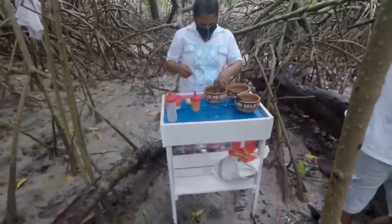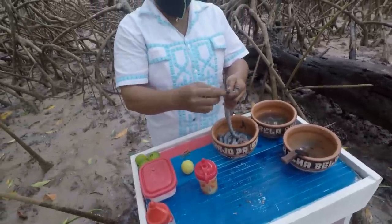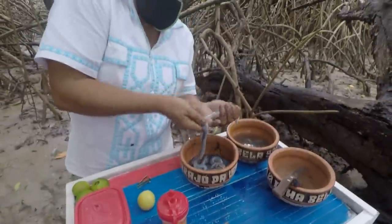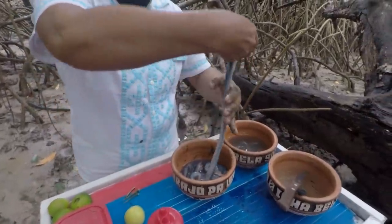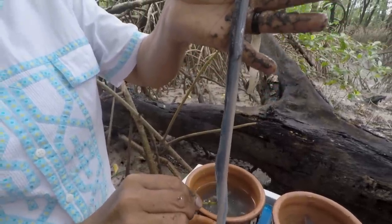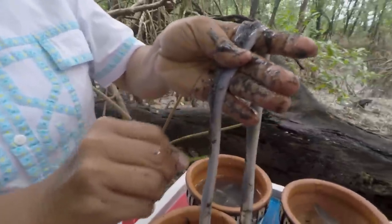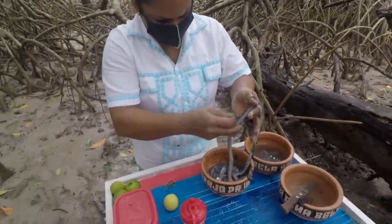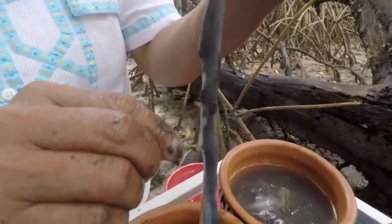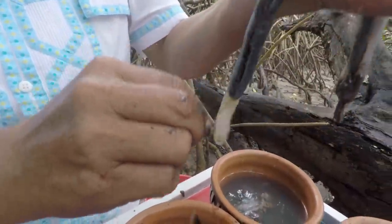She is going to be preparing the turu for us. She is cleaning the turu. Okay. So first she takes off the head. Then she opens it up to remove the dirt and the mud inside of it. She makes a little incision and then removes the dirt. What she's using right here is a spine from a tree. So everything about this process is natural.